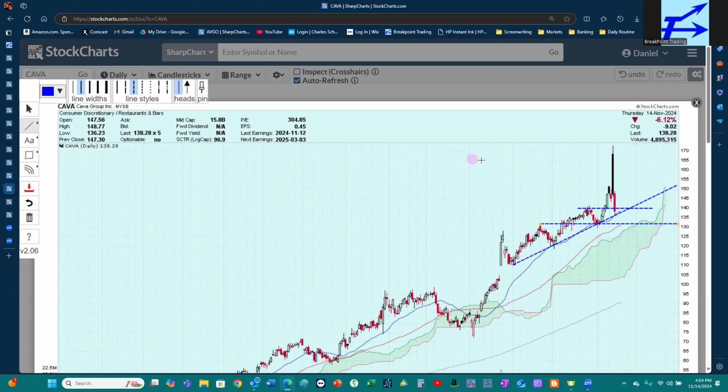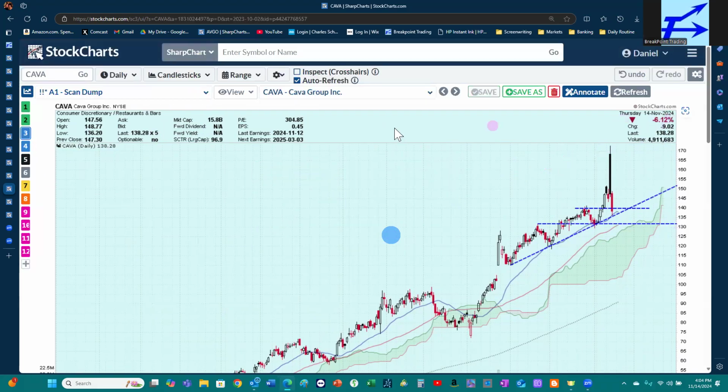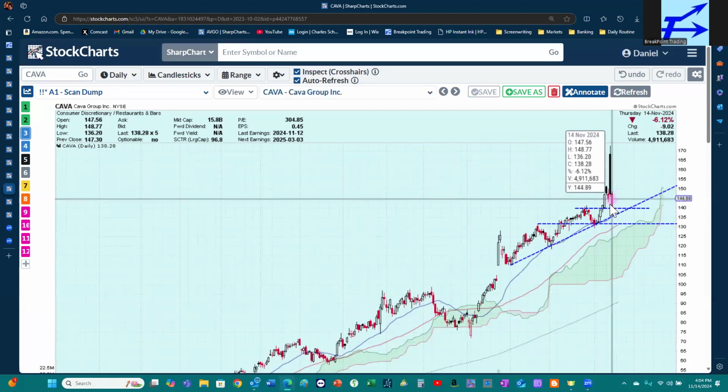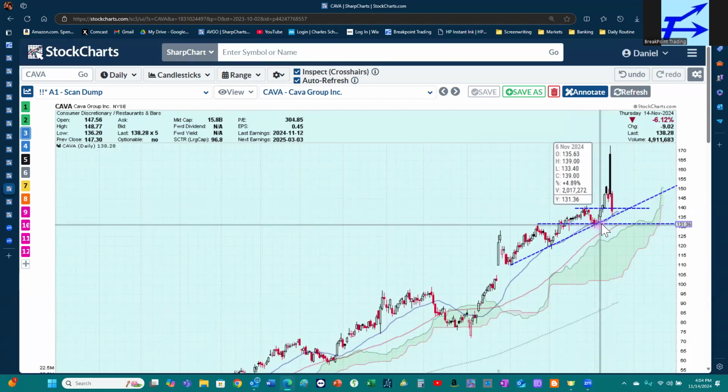It got all the way up to, let's see what the high was yesterday. So the high yesterday was 172. Today it's at 138. The low was actually 136. So 36 points it dropped in one day. Might still go down to 132. I mean, I think that might be likely.